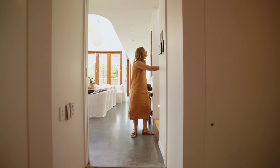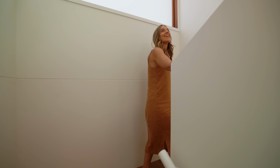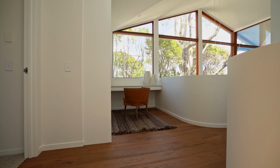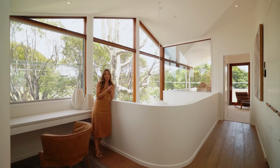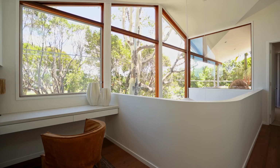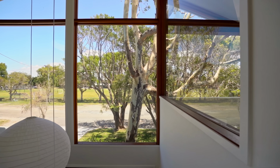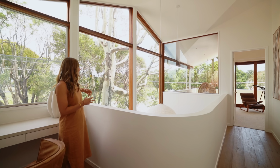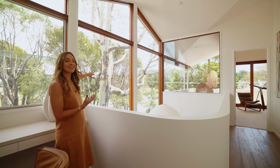We're going up. Okay, so there is a lot that I like about this home, but I think that this space would have to be my favorite. What I love most about it is that they've clearly created this moment with the windows to really celebrate that beautiful gum outside. So it just sets it up as almost a border. It's just a portrait to celebrate that outside space.